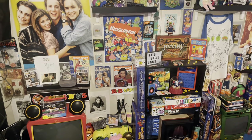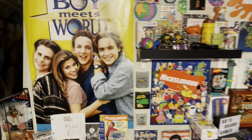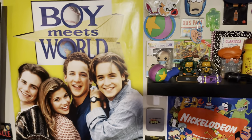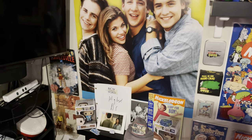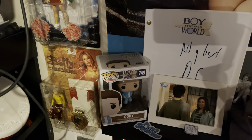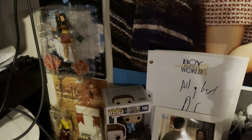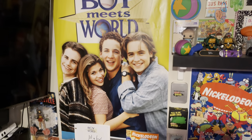Alright guys, so here we are. So let's go ahead and start on the left hand side here. So on the left hand side here, of course, we have Boy Meets World, a giant poster here, right next to the Smallville area. So talking about Smallville, you can see I have Smallville right there. I have Buffy the Vampire Slayer there in the corner. Love Smallville. Used to watch Smallville all the time. Then over here we have the giant Boy Meets World area here.